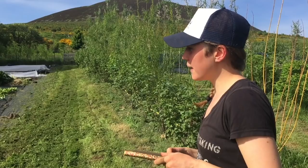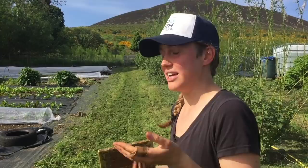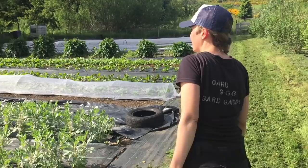I'm going to leave pretty soon, so I was looking through my book and thinking about all the jobs that I've done here around the farm, and I thought it would just be nice to go around and have a look at them, so that maybe if someone else is interested in coming here, they could have an idea of what it would be like.